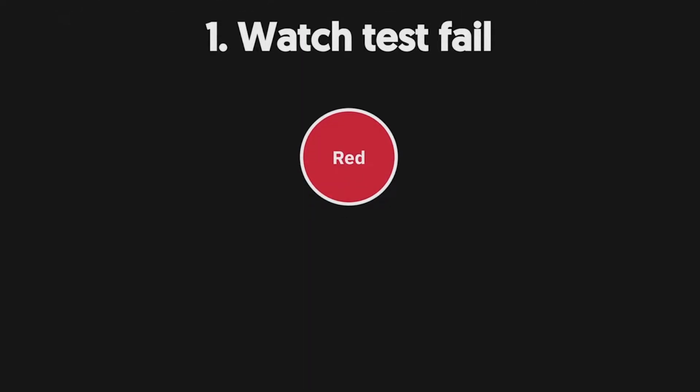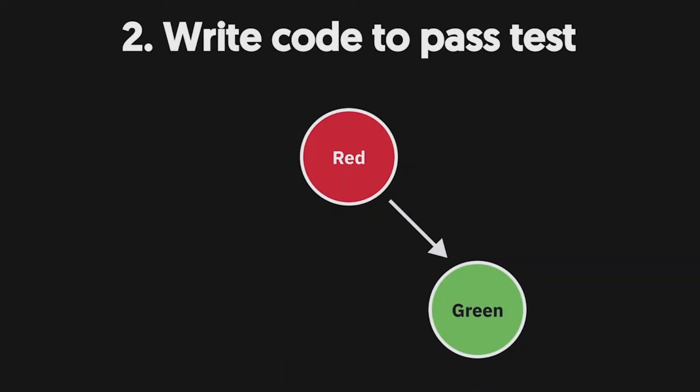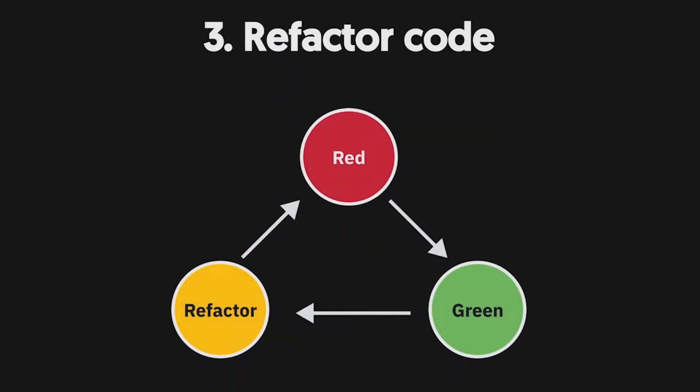Looking more at this approach, usually it goes like this. First, you write a test and it fails. Then you write enough code to pass that test. And then finally, you refactor that code. This is the same cycle you go over and over again.